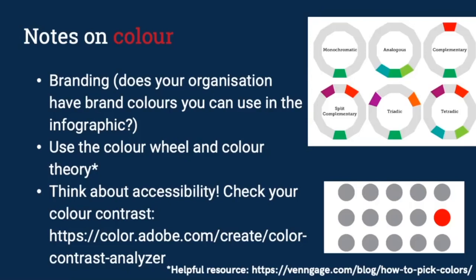But I think the most important point that I'll make about color and color choice is accessibility. So when we're picking out color choices, we want to think about making sure that our infographics are viewable by as many people as possible. So think about people who have color blindness, and think about trying not to use too many dark colors right next to each other, where you might not be able to see the differences in the tones.